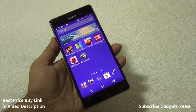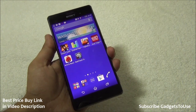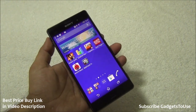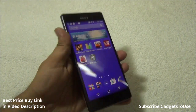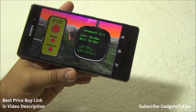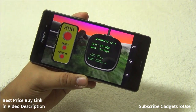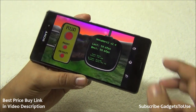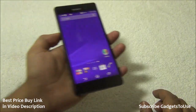Taking a look at the gaming display, let's start our gaming, and I will first of all play Dead Trigger 2, and let's see how the overall gaming response is on this device, and whether the device actually gets heated up at the time of gaming. On Nenamark we have got a score of 59.6 FPS, which is one of the best scores you can get on this device. And let's find out the overall gaming performance of this device.